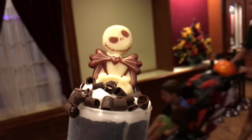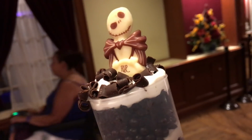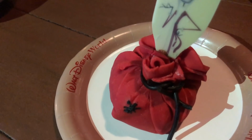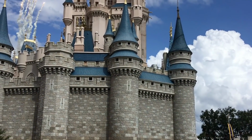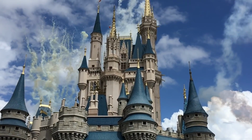And don't forget that the seasonal treats always show up here. So Halloween and holiday waffle sandwiches, push pops, etc. Lots of fun seasonal treats pop up over here at Sleepy Hollow, and usually you can get them during the day and not just at the hard ticket event parties in the evening. So definitely check out Sleepy Hollow when you're in Magic Kingdom for unique, interesting, delicious treats.